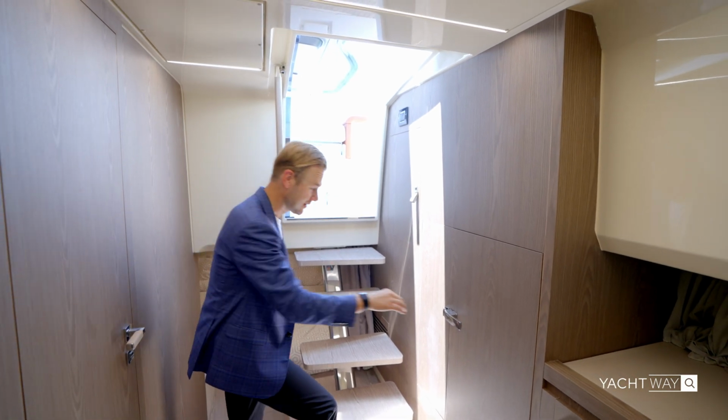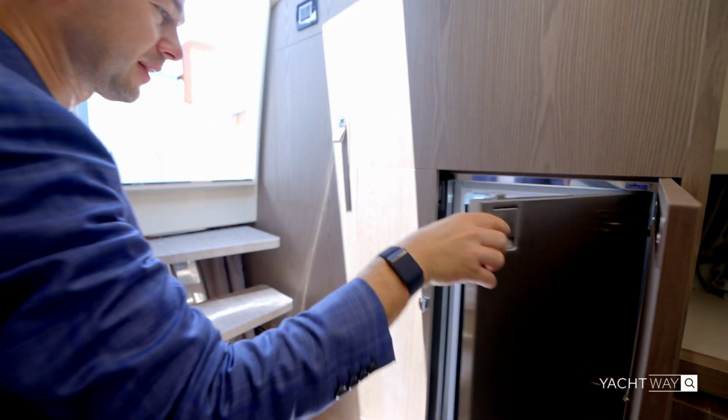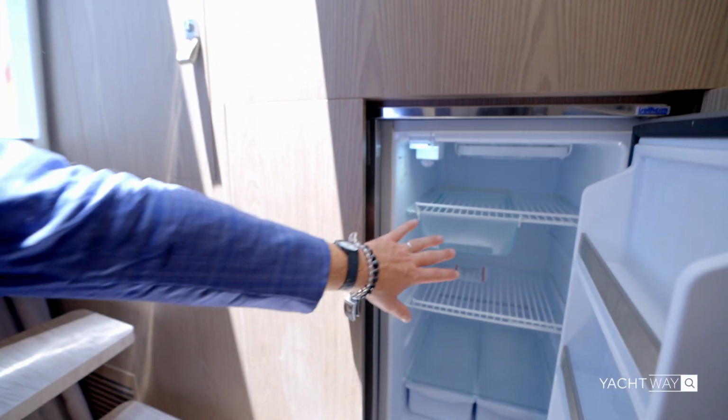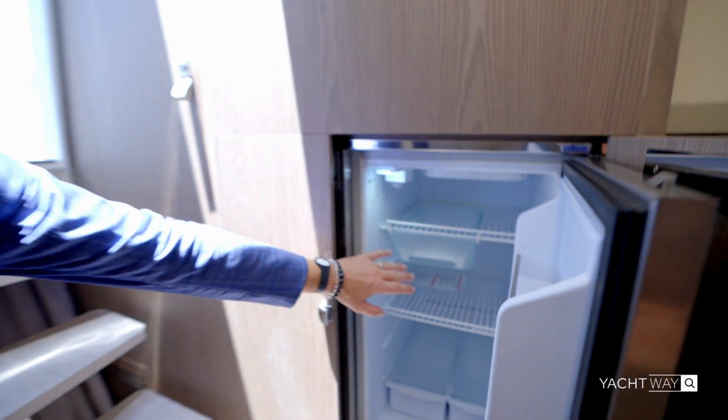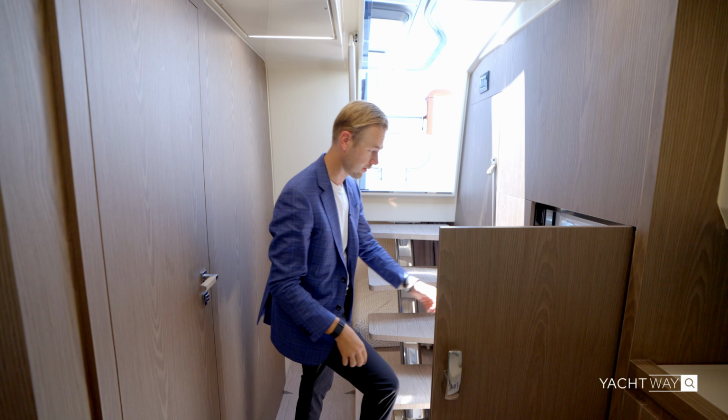This is no normal fridge. This is truly an oversized fridge. I mean, just look at this, huh? This is humongous. This is my hand. Yeah, look how big it is. Now you might wonder, wow, this is great. Clapping your hands, huh? Me too.